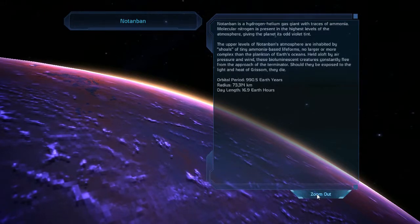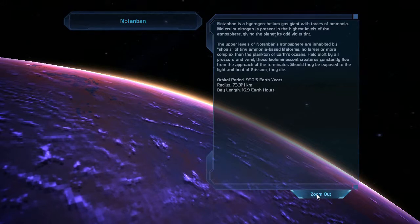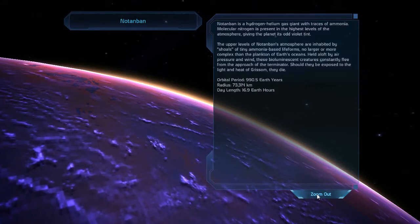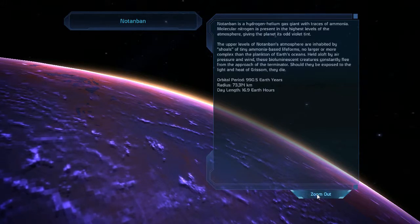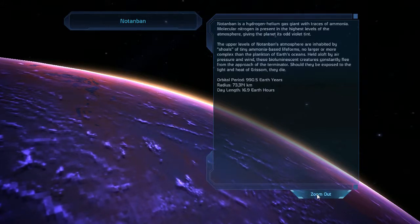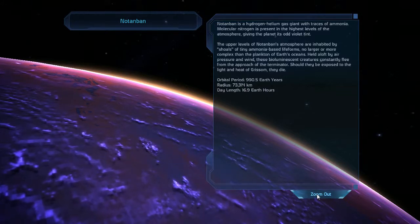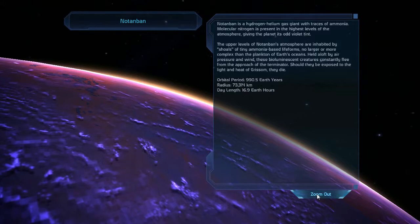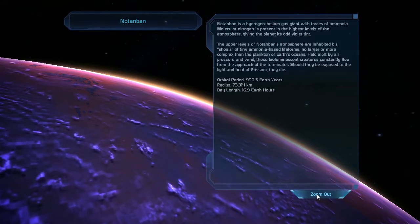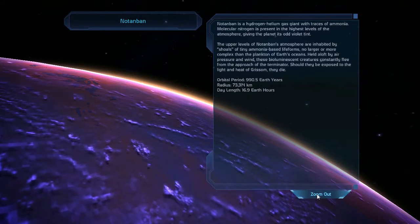Noton Bon is a hydrogen-helium gas giant with traces of ammonia. Molecular nitrogen is present in the highest levels of the atmosphere, giving the planet its odd violet tint. The upper levels of Noton Bon's atmosphere are inhabited by shoals of tiny ammonia-based life forms, no larger or more complex than the plankton of Earth's oceans. Held aloft by air pressure and wind, these bioluminescent creatures constantly flee from the approach of the Terminator. Should they be exposed to the light and heat of Grissom, they die.